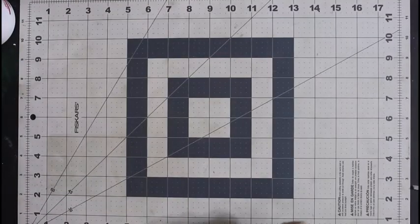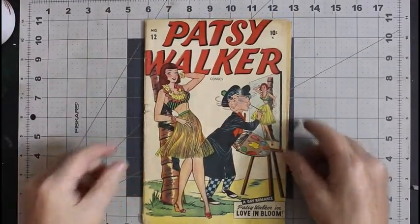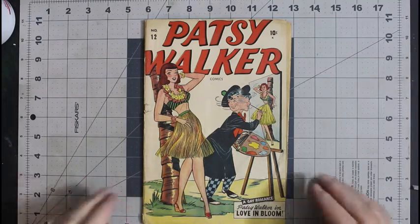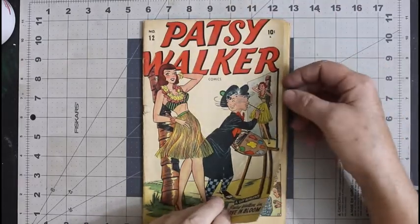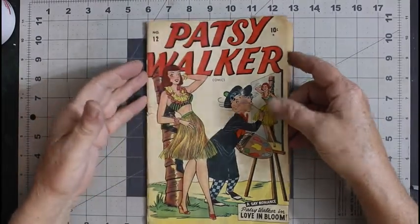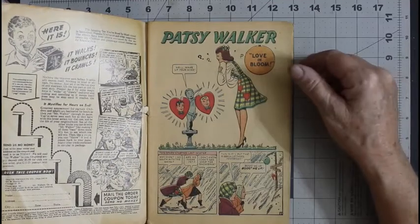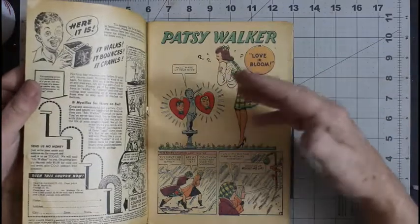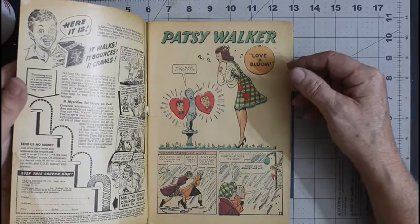We're going to start off with Patsy Walker number 12, and I really liked this cover, which is why I bought it. It's not a very high grade copy, maybe a fair to good, maybe a little better than that, maybe a solid good. The cover is attached just barely. It has one staple, which tells me right away that it was published right around or after World War II, and this, of course, is from September of 1947.